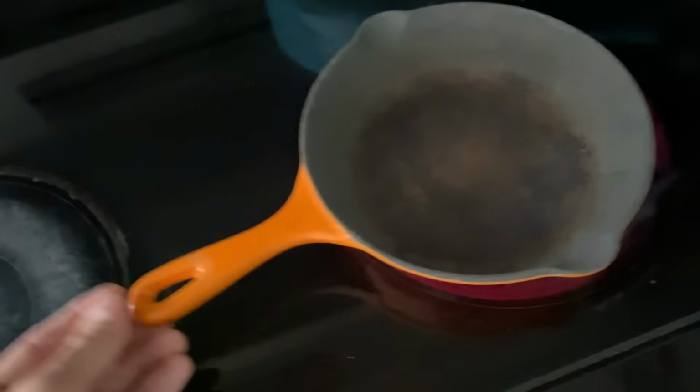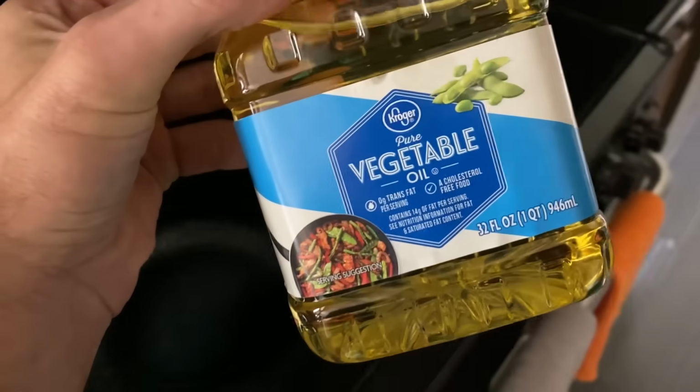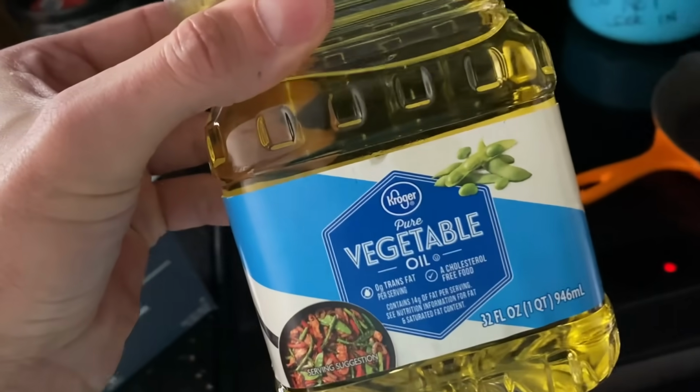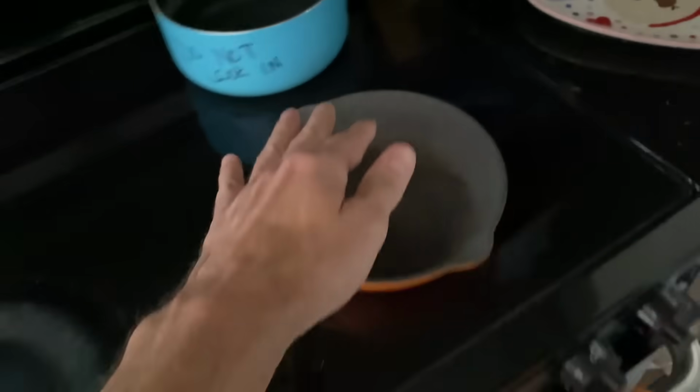So I have the pan on medium heat right now. I have it on 5. I'm going to let it get nice and warm. Doesn't feel like we're quite there yet. The 2 ingredients that I'm going to use: coarse kosher salt, and I'm just going to put a little bit of vegetable oil. You never want to use olive oil because it will burn, especially if you season a pan in the oven after you do it on the countertop.